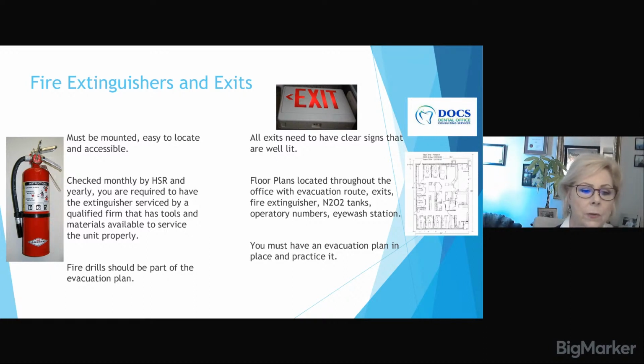And there's also a little piece of cardboard that's attached to the fire extinguisher. That's what the health and safety rep needs to sign or just initial and put the date that the fire extinguisher was checked. So it's important that they should be mounted on the walls and easily accessible.